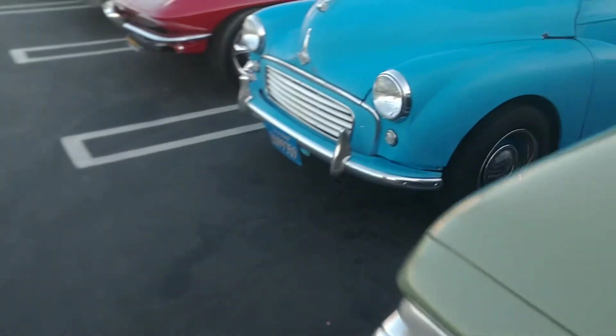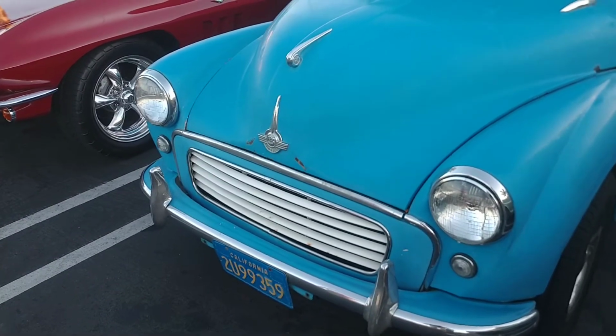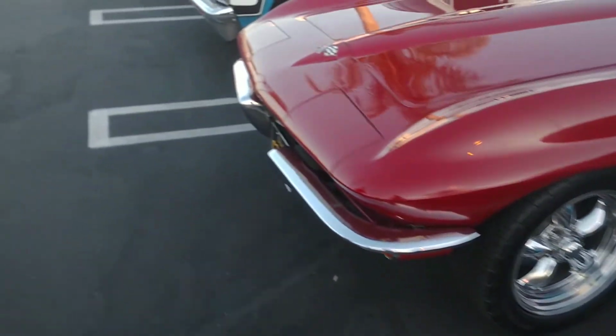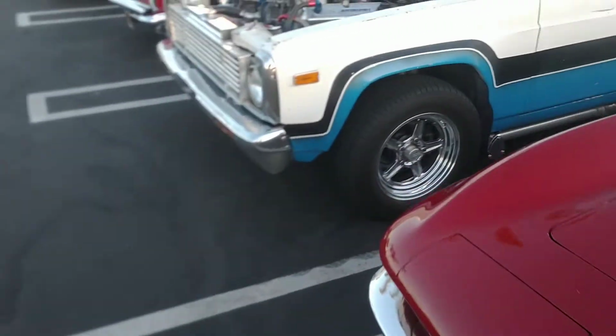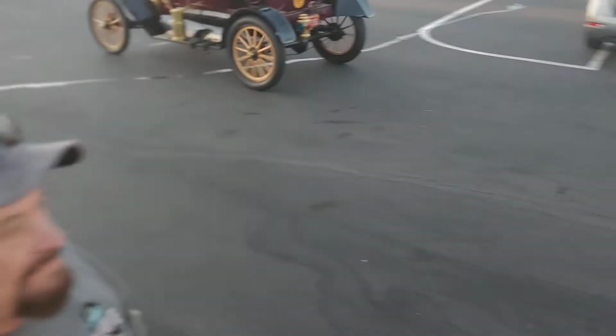The guy owns a glass shop? Mm-hmm. Little Morris Minor. We used to take these and put a V8 in them, like this guy did to this Nissan or Toyota truck, whatever it is. Big Ford motor. Look at that. That's something you don't see every day.